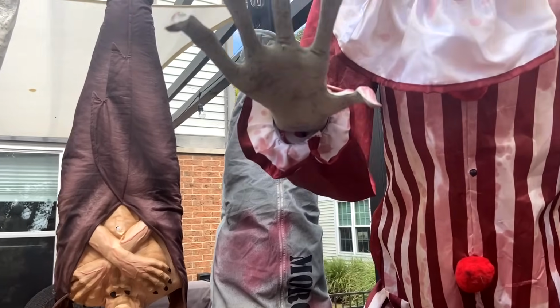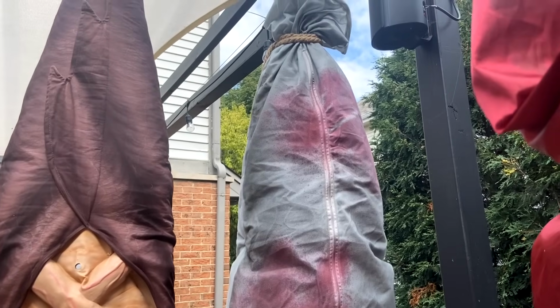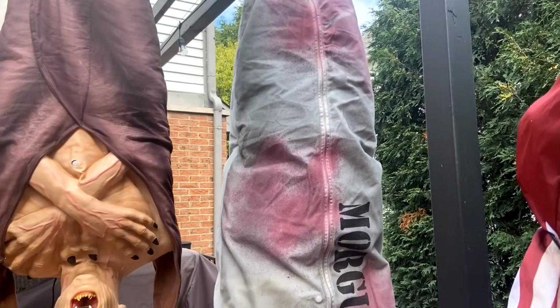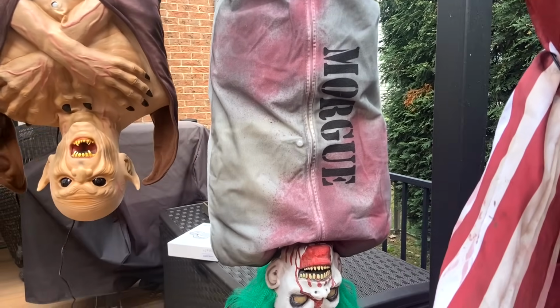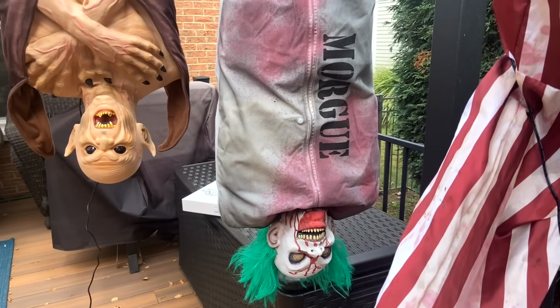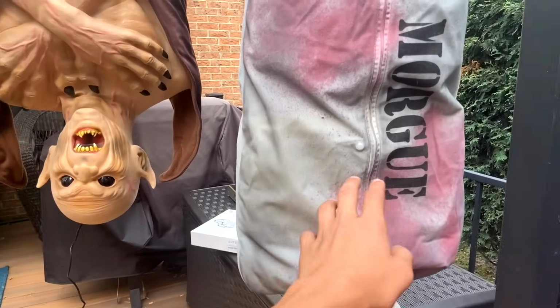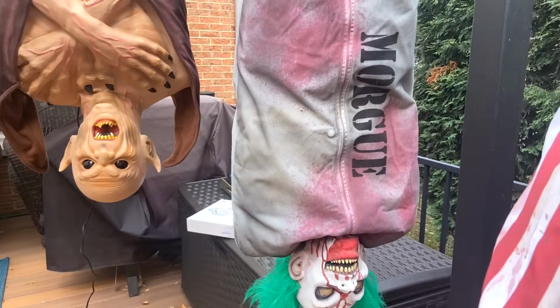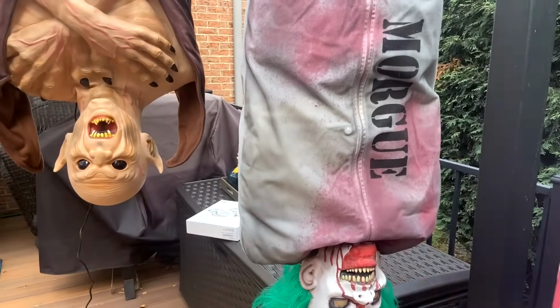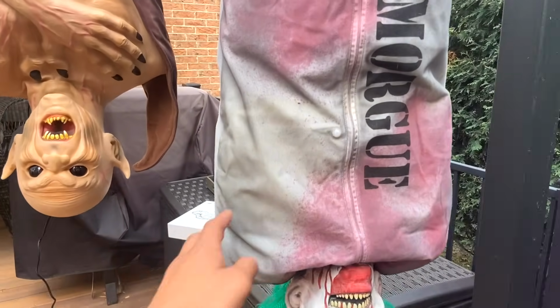Oh, and there he goes again. This one is Bloody Bag of Jokes. Spirit is returning him this year, but this is the 2013 one, and he is a huge favorite amongst a ton of haunters. Super popular, and you can definitely see why. He's a very cool design. His sensor is not great, so we'll get it going here. But he looks super realistic, and he's got some awesome motion.